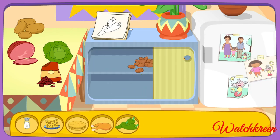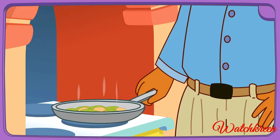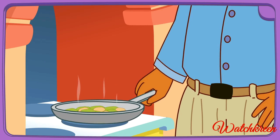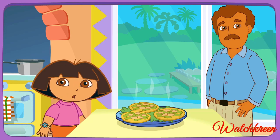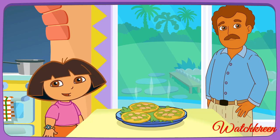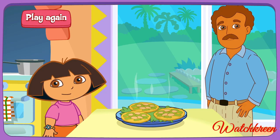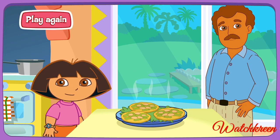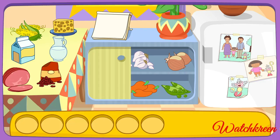You got it! You did it! You found all the ingredients! Buffy's frying it on the stove! You're good at this! The recipe looks perfect! Thanks for helping! Excelente! Play again! Chicken tortillas! Rice with pigeon peas, one of my favorites.